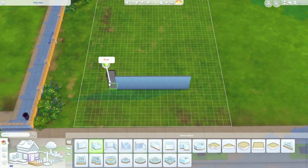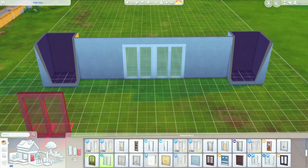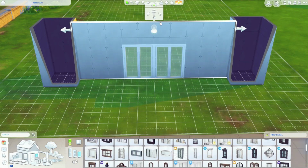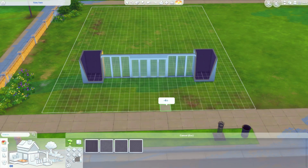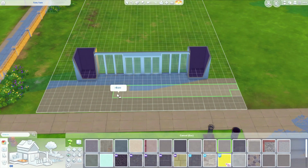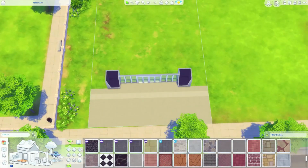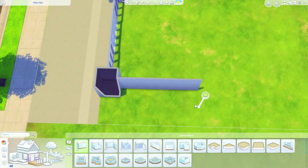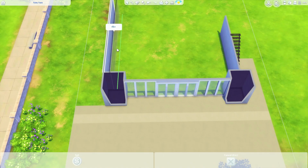Guys, welcome to the channel, and this is another part of my Building Newcrest series, and we are starting off in the residential district, which is the area in the north part of Newcrest. We've already finished the Arts District and Stadium Street. You can definitely find those builds in the Newcrest playlist, which I'll link down below.